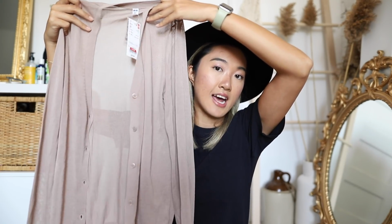And this sheer looking, very classic silhouette cardigan at Uniqlo caught my eye. I absolutely love that it's got this sheer sort of fabric. I find that it looks really elevated, almost designer-like. And a little trick for these sorts of cardigans is I typically like to size up.